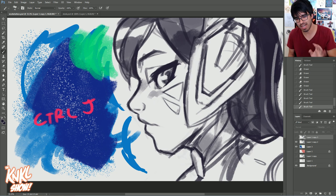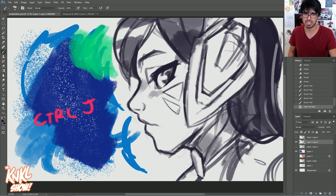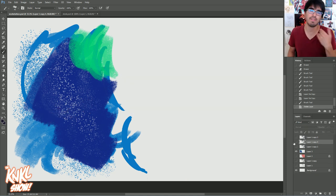Just duplicating, I do that all the time. As I'm drawing, as I'm moving up, I Control J, make some adjustments, Control J, make some adjustments, right? And then I can just go back and forth. Think of it as save states for your drawing.